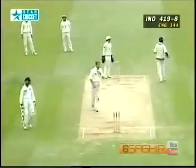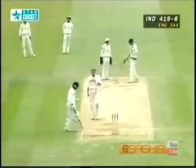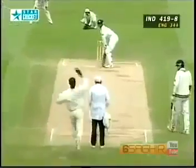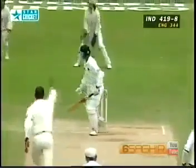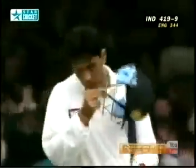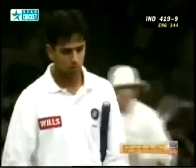Single to Dravid takes him on to 95. India 419 for 8. Oh, it's gone this time. The 100 is not to be. Lewis has broken the dreams of a young debutant. Rahul Dravid is out for 95.